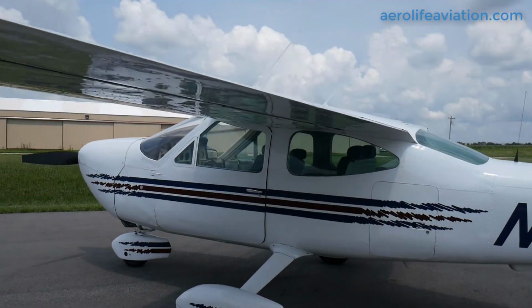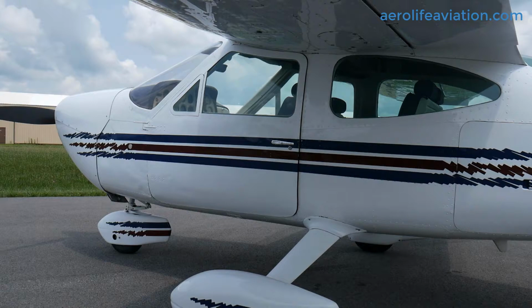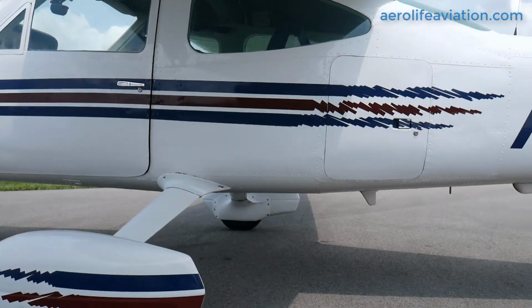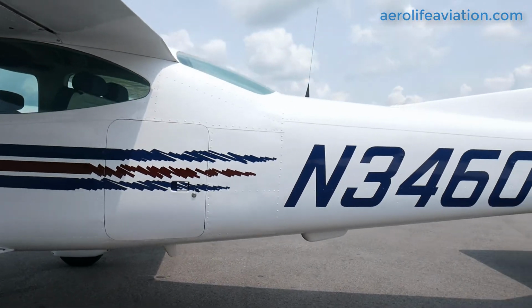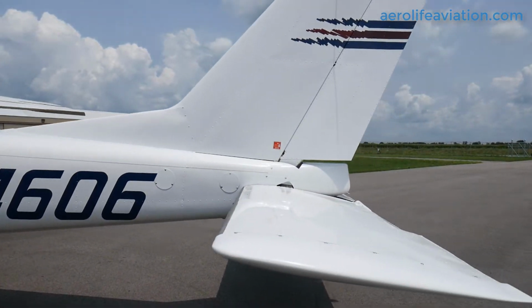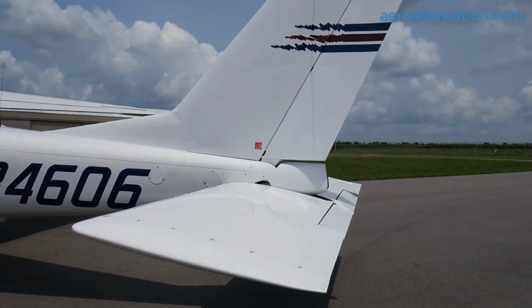It's got new batteries and new tires. It's got a new beacon light. There's also multiple other items that we went ahead and did on the plane. You take a look at the logbooks, which we have the full digital logs on our website, and you'll see just how extensive that annual and maintenance was.